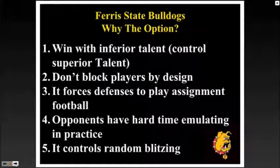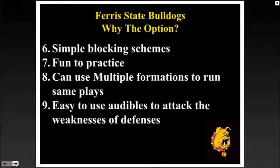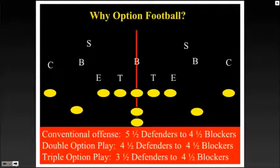Why the option? We feel like you can win with inferior talent and control superior talent. You don't block players by design. Many times you can take away some of their top defenders by not blocking them. It forces defenses to play assignment football. Opponents have a hard time emulating it in practice. It controls random blitzing; you don't get those fire zone schemes that defensive coordinators, particularly in college, are known for. It even controls some of the line stunts that we typically see in college. Simple blocking schemes for our offensive line, fun to practice, can use multiple formations to run the same plays. Easy to use audibles to attack the weaknesses of defenses. That's why we use the option.